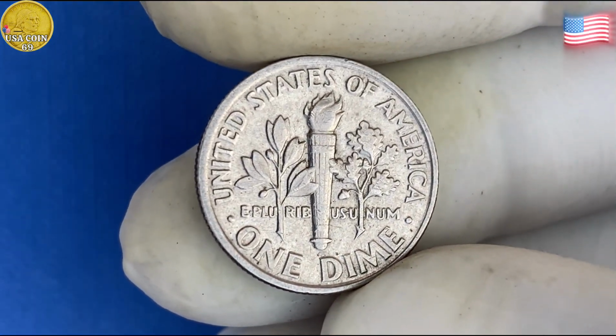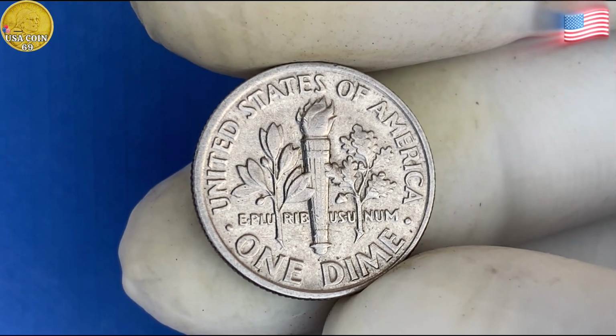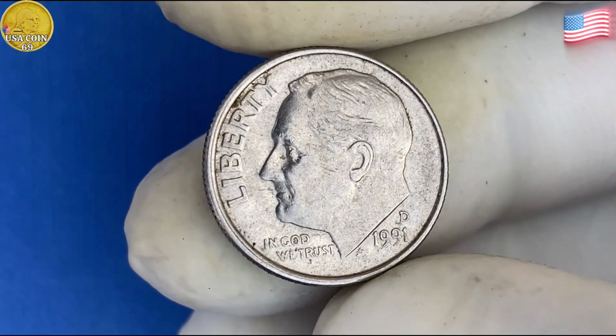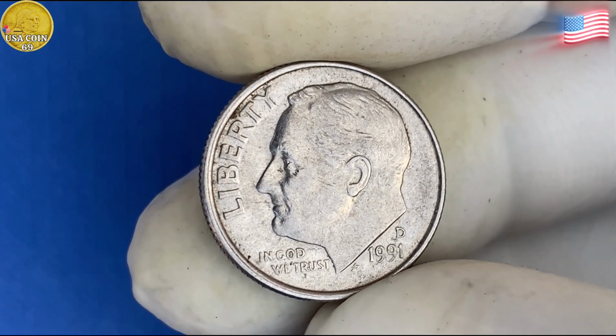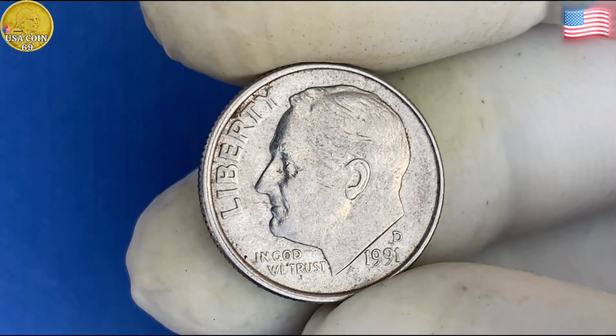For those of you who may be unfamiliar, the Roosevelt dime has been in circulation since 1946, and it was designed to honor Franklin D. Roosevelt, the 32nd President of the United States. On the obverse, you'll find a profile of Roosevelt himself, and on the reverse, a torch, olive branch, and oak branch, symbolizing liberty, peace, and strength.